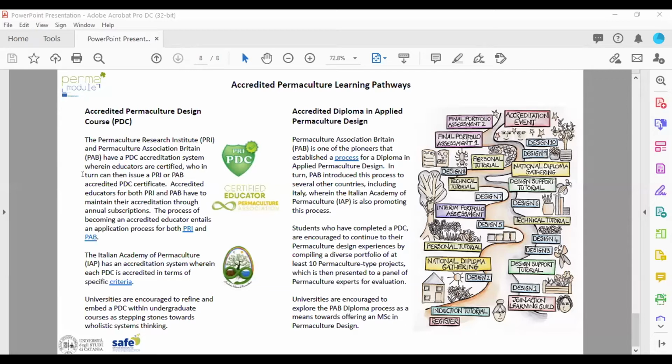As an accredited teacher, you have to have a thorough program of what you're teaching. It's aligned with the permaculture principles and so on. But the difference is that they accredit the teacher, whereas the Permaculture Academy in Italy accredits the PDC itself.